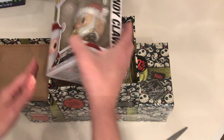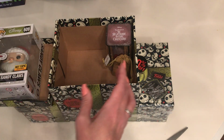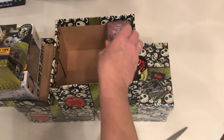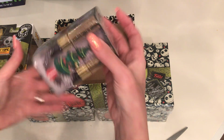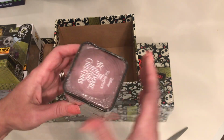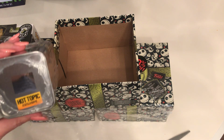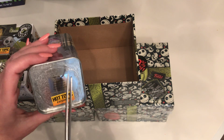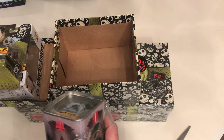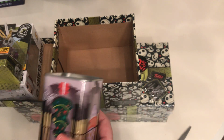My last box had Sandy Claus. This was the racer I had. The Oogie Boogie dice, which actually is really, really cool. And then this is a mystery tin. If you remember, last time I had the Jack in the Box. So let's hope we got something different, because otherwise I'm going to be really, really disappointed because I already have everything in the box. I don't mind getting more of the dice. This dice is pretty awesome, but I don't need 2 Sandy Claus.